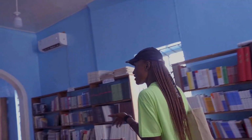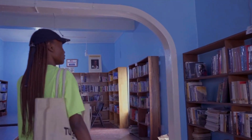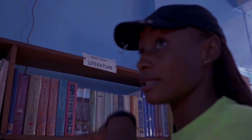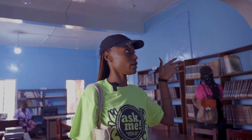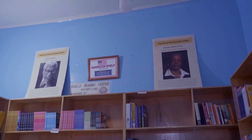So over here, like I said, it's now turned into the National Library of the country. We have literature here from 800 level to 899. That's almost 900. And there we have philosophy, 100 to 199. We have social sciences, we have language, we have pure science. And then up there are some things I actually want you guys to see.